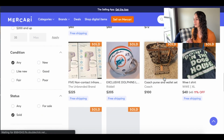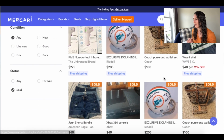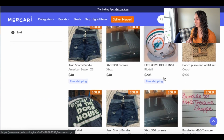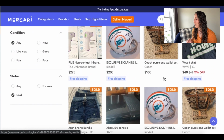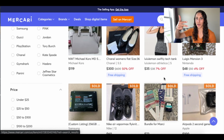We have sneakers for $60, Coach purse, Dolphins. That's pretty cool. A Dolphins helmet, even though I don't like the Dolphins. Helmet for $205. That's pretty awesome. A bundle of shorts for $40. So what I'm seeing is purses, shoes, and electronics.